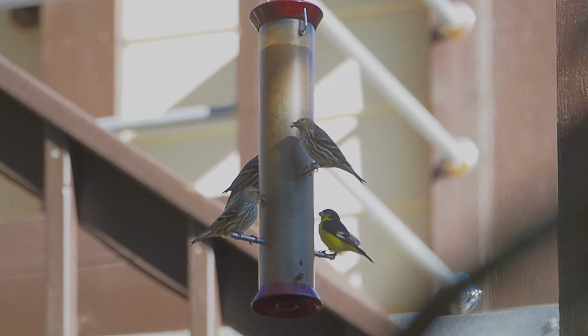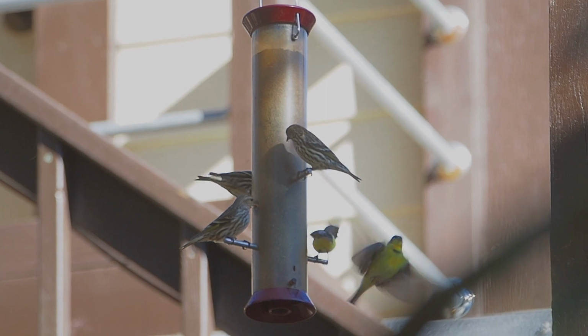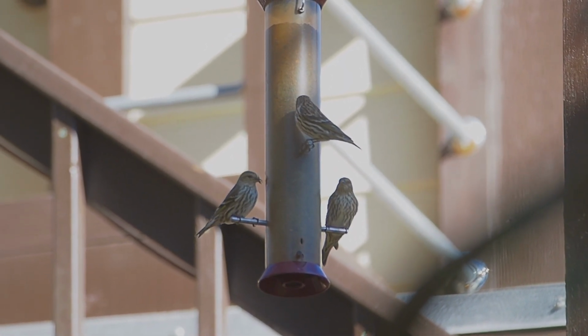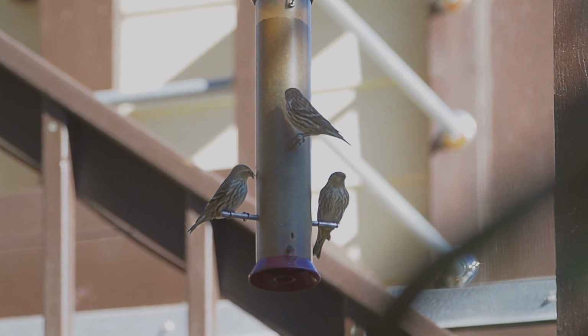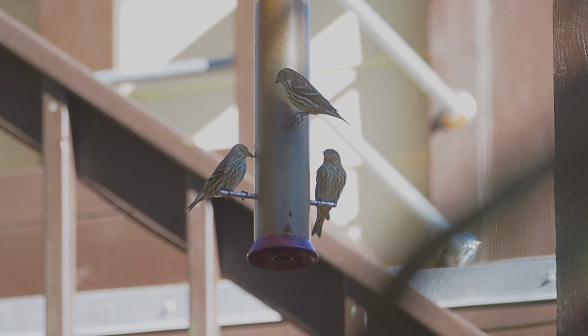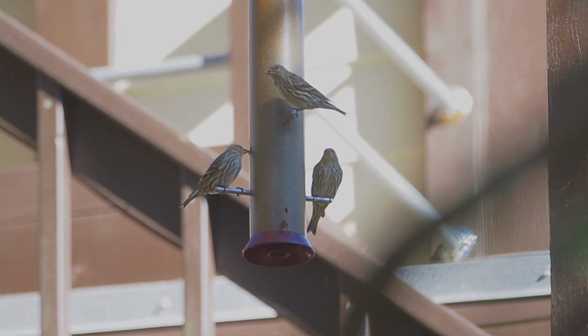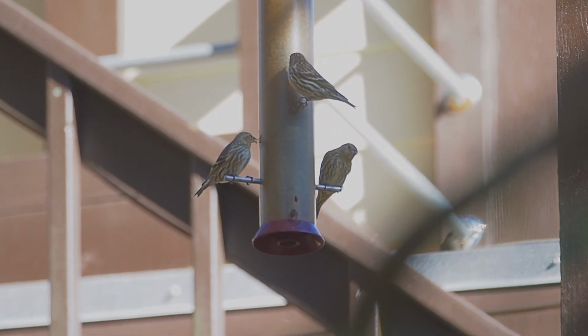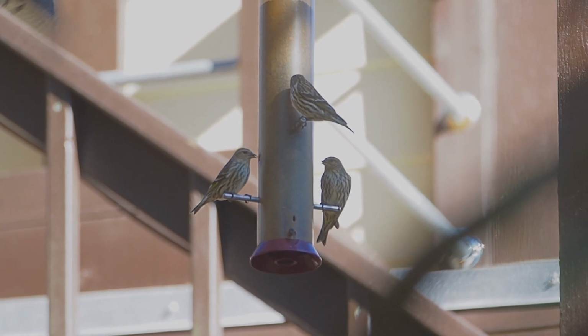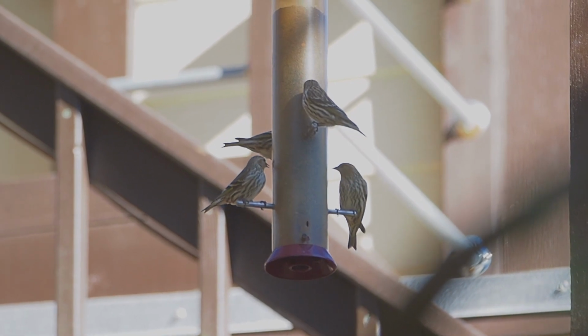This is one of the many feeders the Kyles have set up near their house. Pine siskins, you see how streaky they are. Same size, maybe a little bit bigger than a lesser goldfinch. And they have yellow in their wings. You can see more when they spread their wings. Some have more yellow than others.